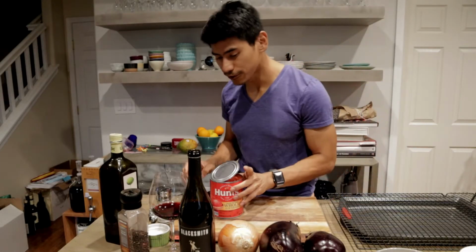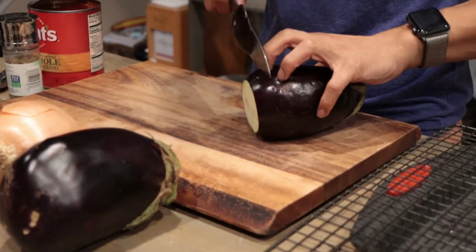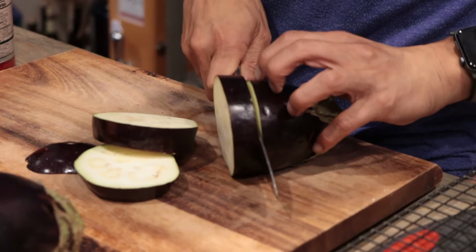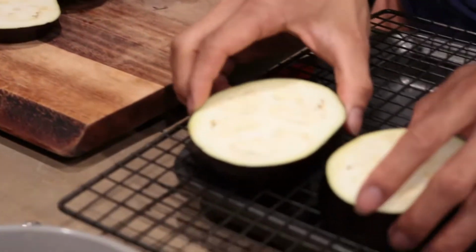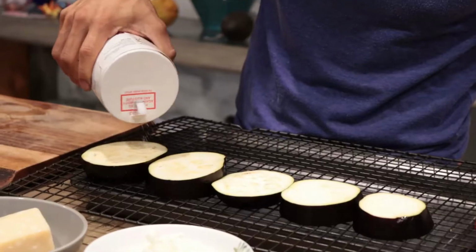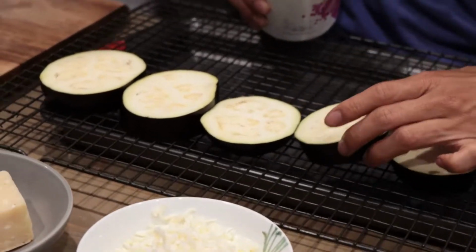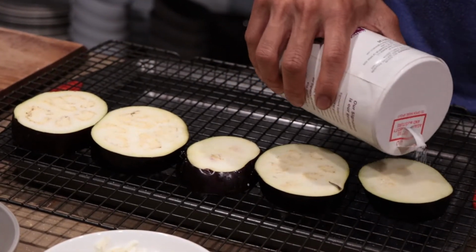Okay, so first step, we are going to be cutting this a little shy of an inch thick. This is quite a bit thicker than what you're used to using. This is because of the technique I'm going to show you. Line them up here on a pan. Take any salt you want, and go ahead and salt the eggplant on both sides. Don't worry if it seems like a lot of salt. We're actually going to wipe this salt off later.